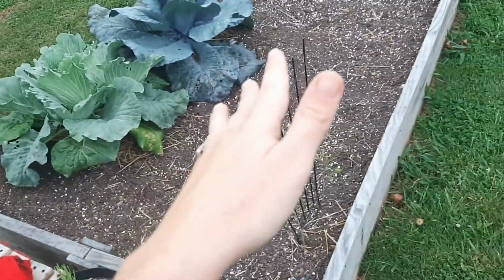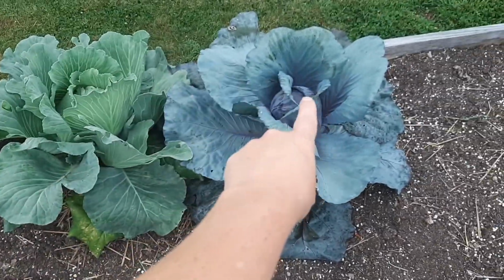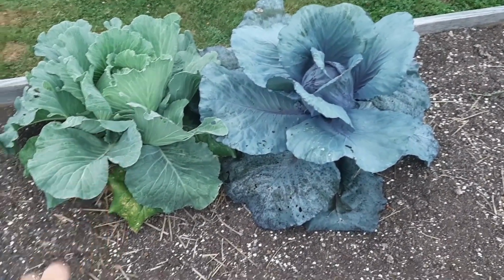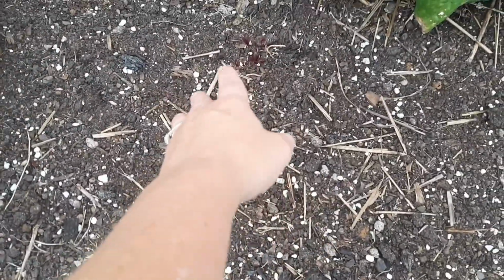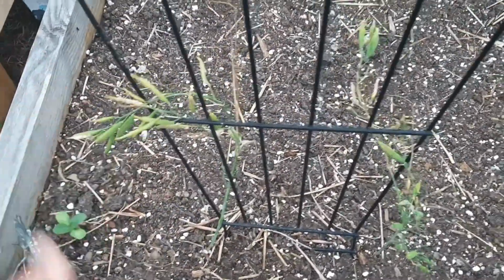In this last bed, I finally got it cleaned up. Got rid of most of the overgrown spring crops. So we've got cabbage left. This one's doing so good. I'm so excited about harvesting that. This one's all right. It's got a little bit more bug damage, so we'll see. I have replanted and sowed a bunch of flowers. Some, I think it's called amaranth, in there. We have the Toy Box Choy seeds, which I am saving, and sunflower. And so all this should be filled up soon with flowers.